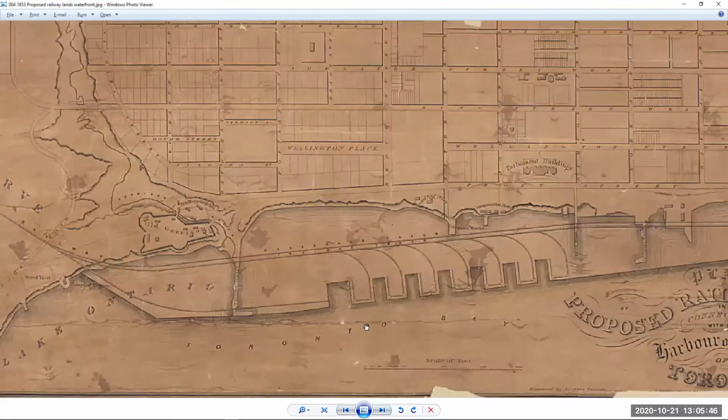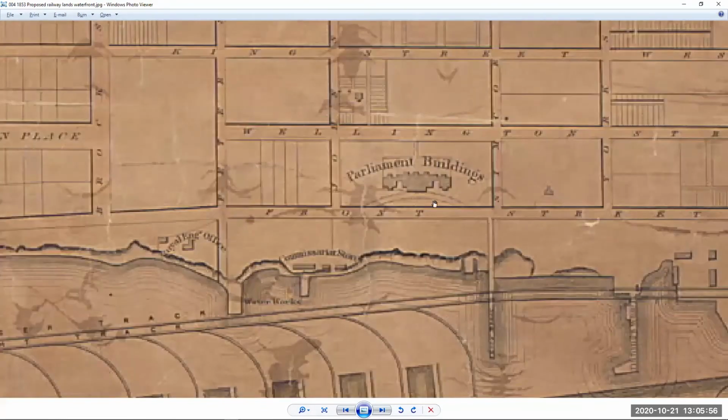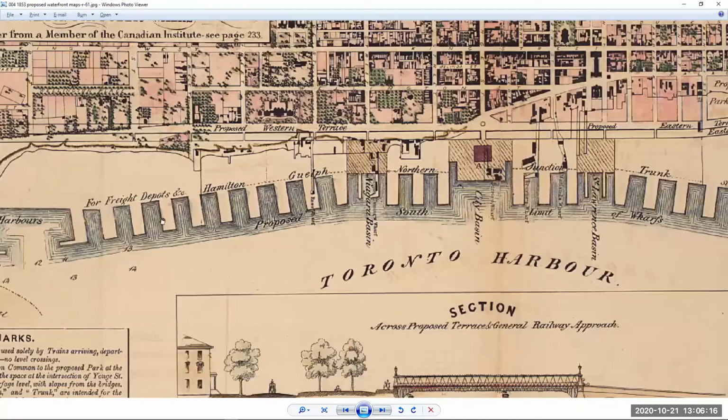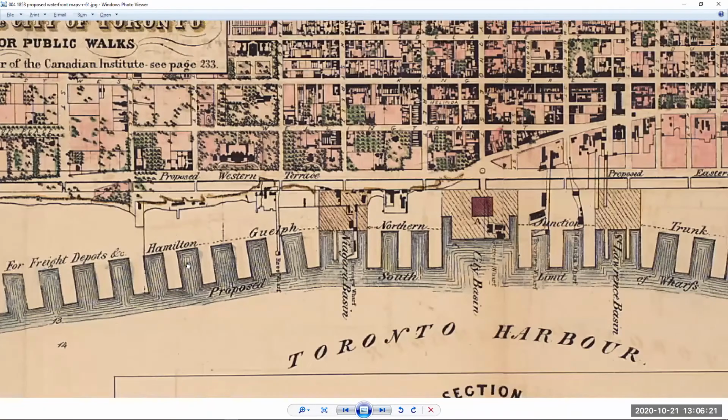This was a different proposal for the waterfront, which included rail terminals all the way along. One thing to notice here, of course, are the Parliament buildings, which now are up at Queen's Park, but Parliament Street was named after the location of Parliament buildings at the time. And here's another proposed waterfront again in the industrial line. Freight depots, shipbuilding, and so on across the waterfront.